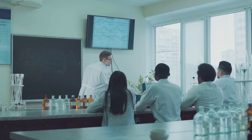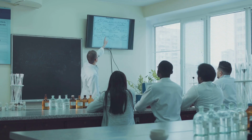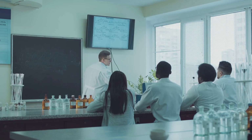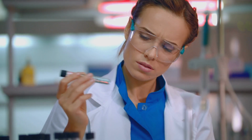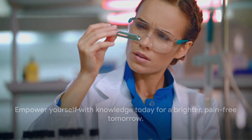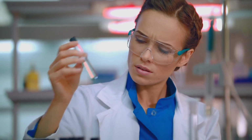As we conclude, bear in mind that the world of pharmacology is vast and ever-evolving. The study of local anesthetics is just one piece of this intricate puzzle, but it's a piece that has brought relief and comfort to countless individuals across the globe. That wraps up our exploration of local anesthetics. Remember, the knowledge you gain today can be the anesthesia that numbs the pain of ignorance tomorrow.